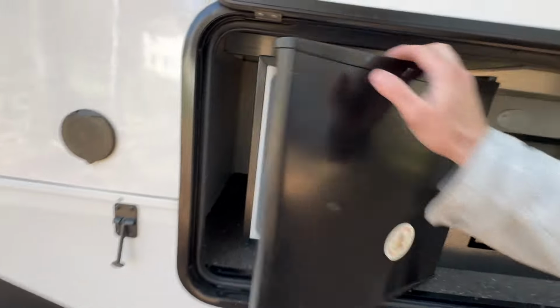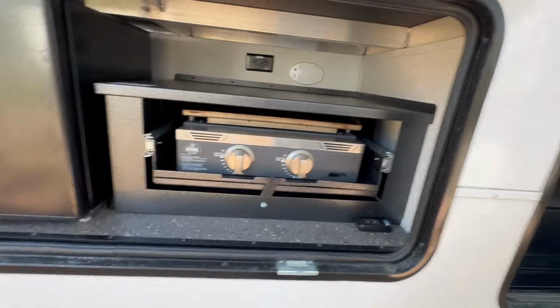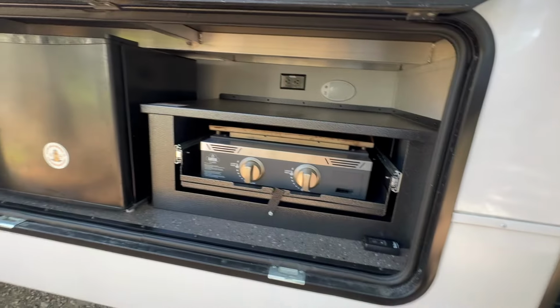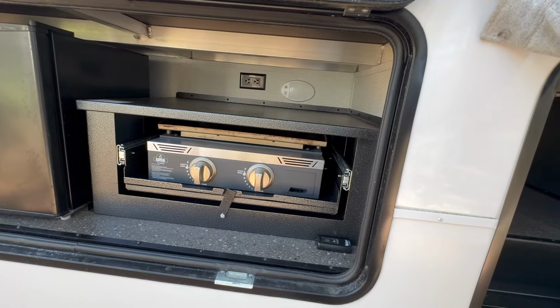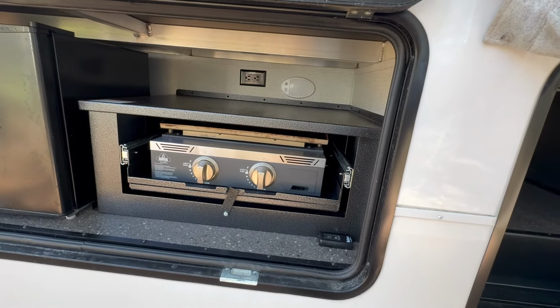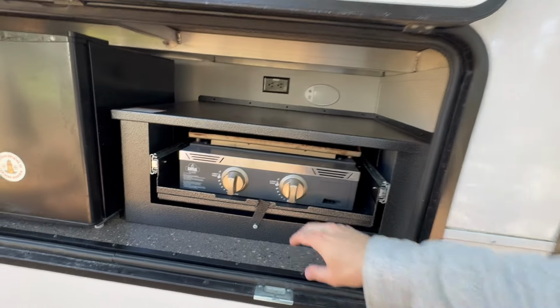Refrigerator worked good, never had anything freeze up, never had anything get too hot. The griddle actually works pretty good. Surprisingly, I thought maybe being some off-brand griddle, it wouldn't work well, but it actually worked really good. It had good power. Even in the wind, it would get hot, and the grease trap worked pretty decent. The slide mechanism worked pretty decent.